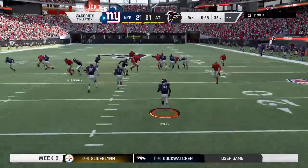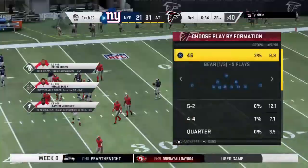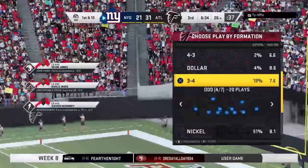This is taken at his 4. And he'll take this one near the 25, call it the 26-yard line. Let's go. Let's go.